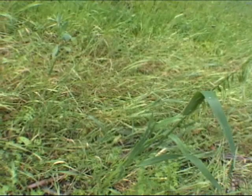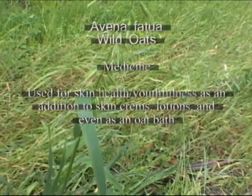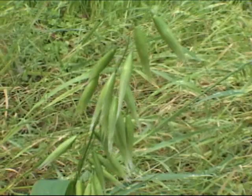Though oats' primary use is in the edible category, it has also found its way into numerous skin treatments, lotions, and oat baths, being very healthy for your skin. Wild oats are almost considered a weed and can be found growing all across the globe, everywhere from wide open fields to abandoned lots.